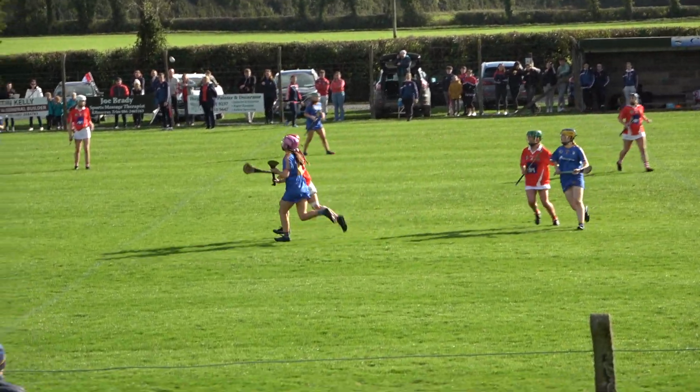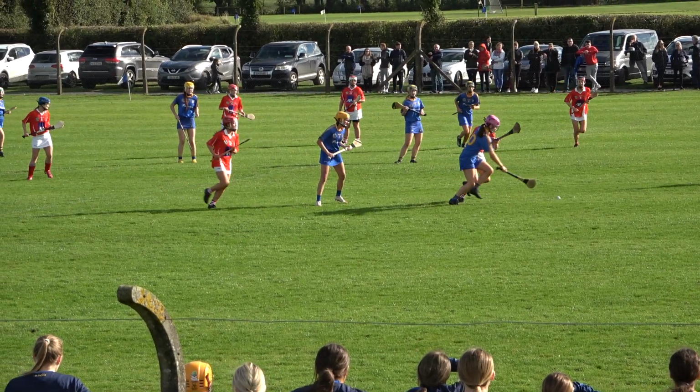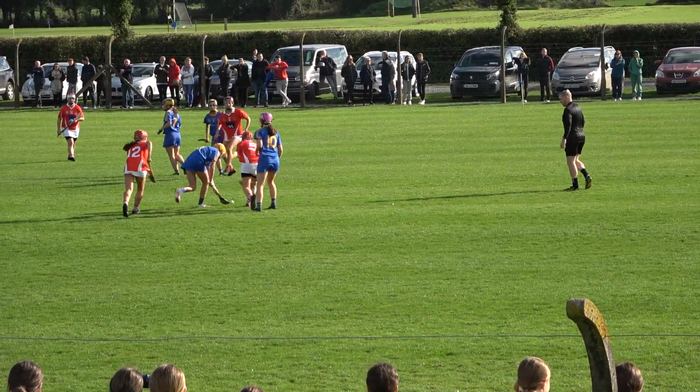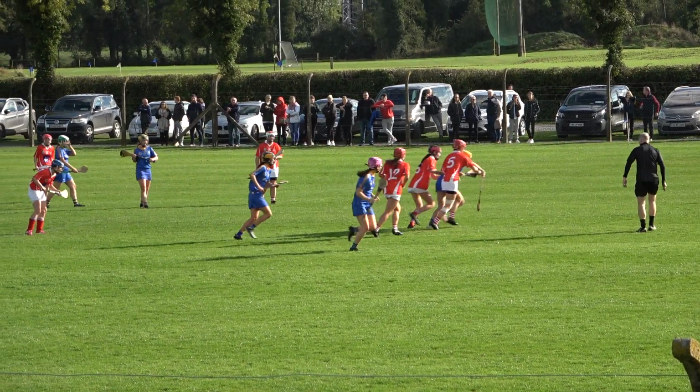Weaver Flynn out here towards Stacey Donoghue. Stacey's having a stormer here for Trim. Moves the ball on. The two Donoghues playing great. Stacey's still on it, kicks it on. And in steps on it, but it's well run there by a Ratoath player.